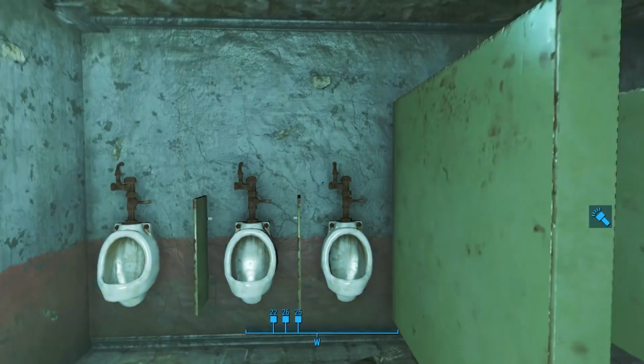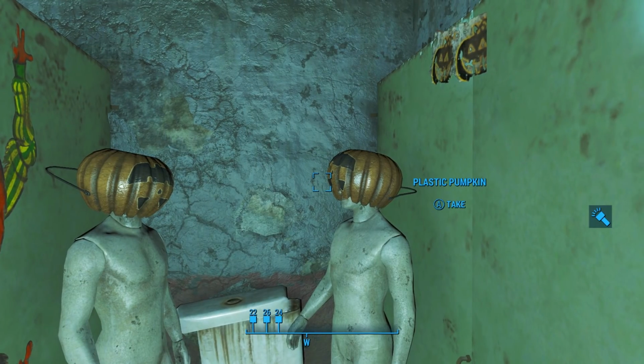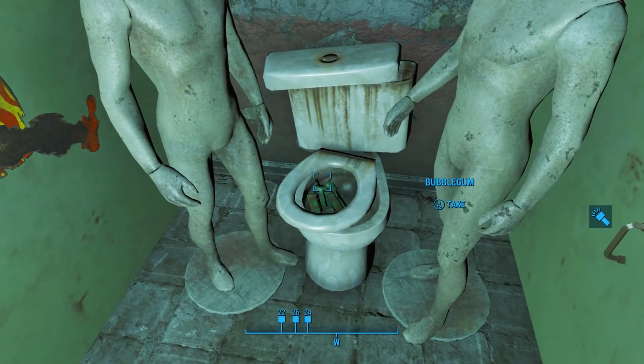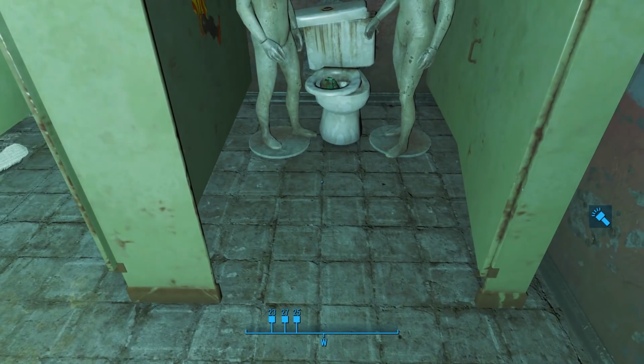But in the last stall you got a couple of mannequins with jack-o'-lantern heads. Now there's some bubble gum in the toilet, I don't know what that means, but it's all pretty friggin' hilarious. I mean, pumpkin helmets, Halloween stickers on the walls. The developers must have so much fun planning these Easter eggs. I would love to be on the design team for a Bethesda game. That would be a hoot.